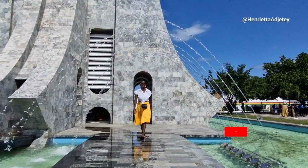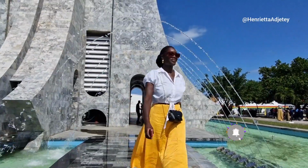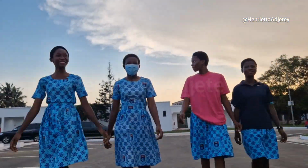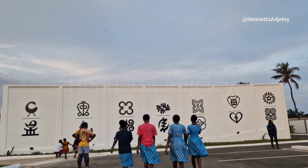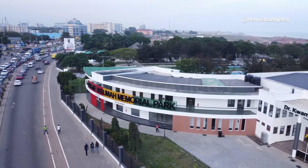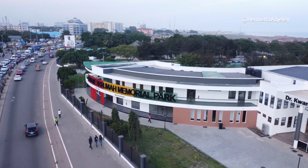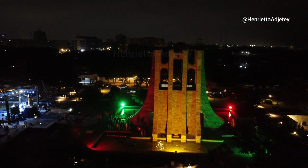So the park was originally built in 1991, and in 1992, it was opened to the public. This was during the tenure of our former president, Jerry John Rawlings, of blessed memory. And so the park has been around for quite a bit. Last year, the park was shut down to be renovated. But looking at what has been done so far, it was definitely worth the wait.